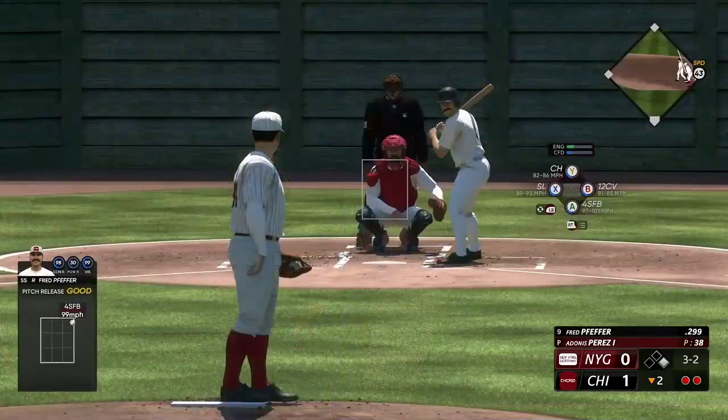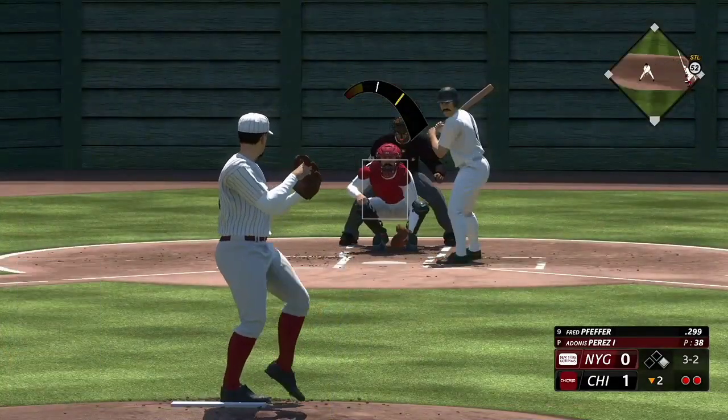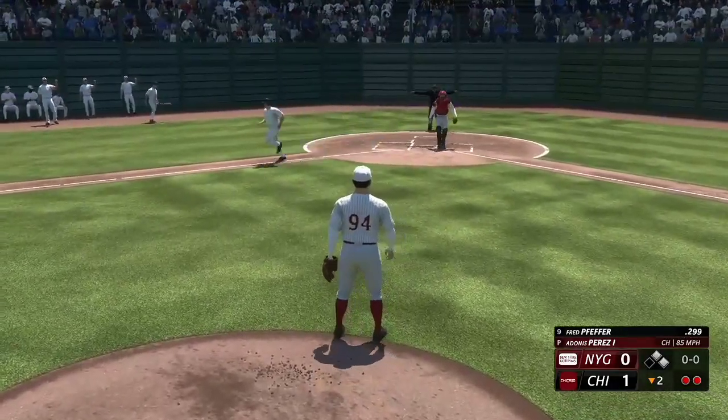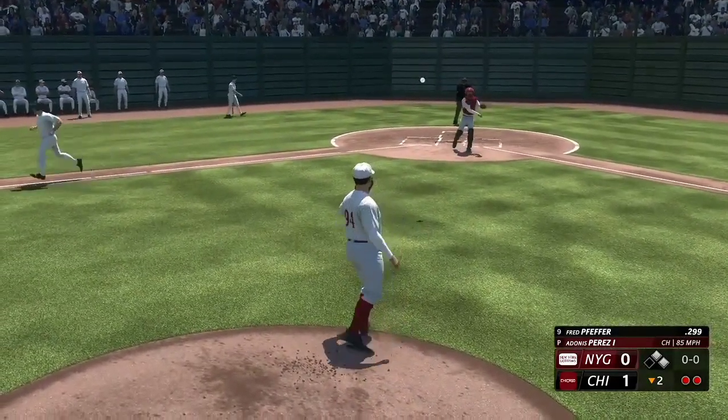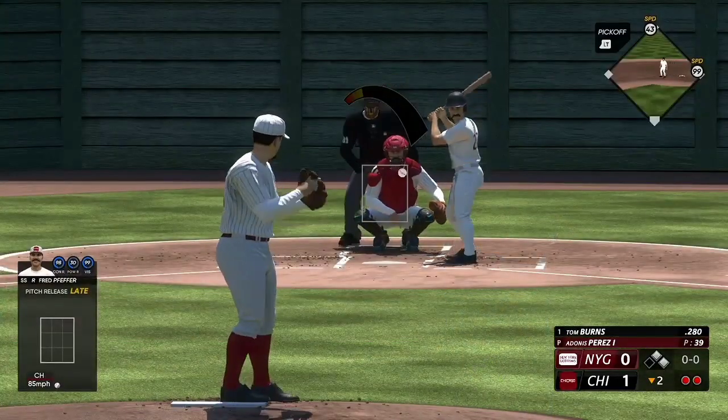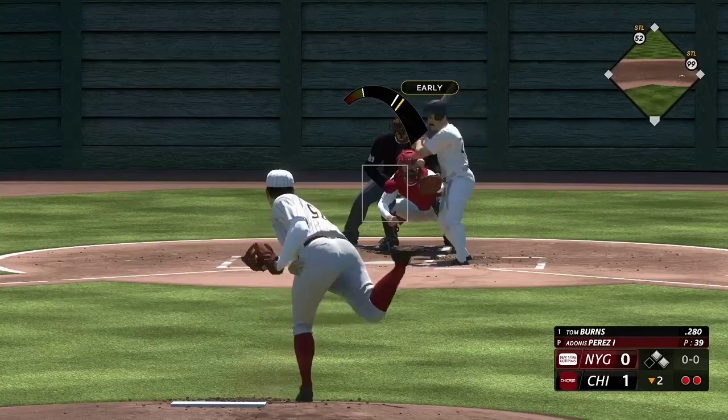Great RBI spot here. Just got to stay focused on the pitch. The runner will be in motion, so something in the gap should definitely score it. Good plate appearance there. Able to take the walk. Well, interesting. He went with the off speed and walked the hitter. Man, you got to challenge the guy with the fastball.